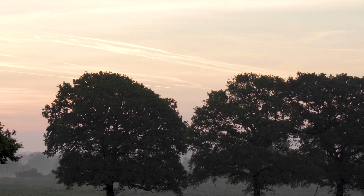Yes, it is. So we're on the edge of a village, and you've got little paddocks here. It's a bit difficult to see because it's foggy today. Yeah, it really is misty. But the hedgerows are good. There's lots of birds in these hedgerows in between the paddocks.